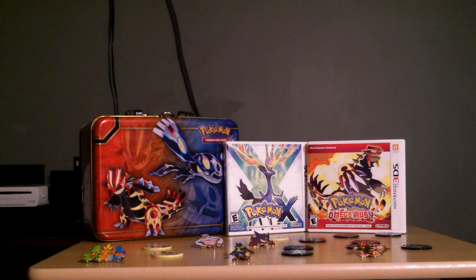Number 4, X and Y Flash Fire. You guys may be surprised that I put this on here. For me, it was actually my first set that I collected when I got more hardcore into the TCG. I got out of it for several years, and when I first got back into it, Flash Fire was being released, and the artwork is amazing to me.